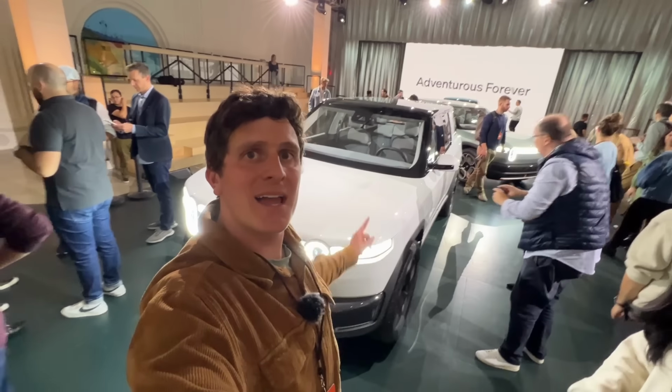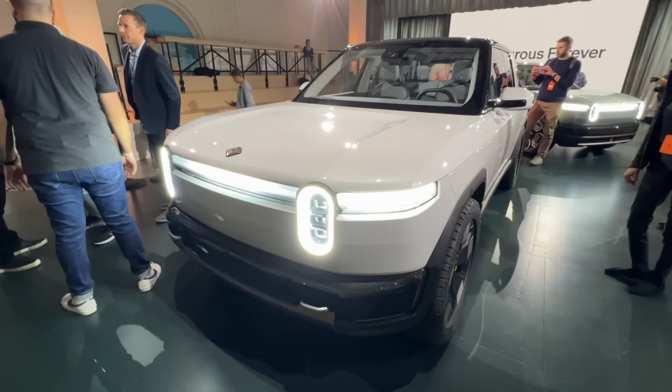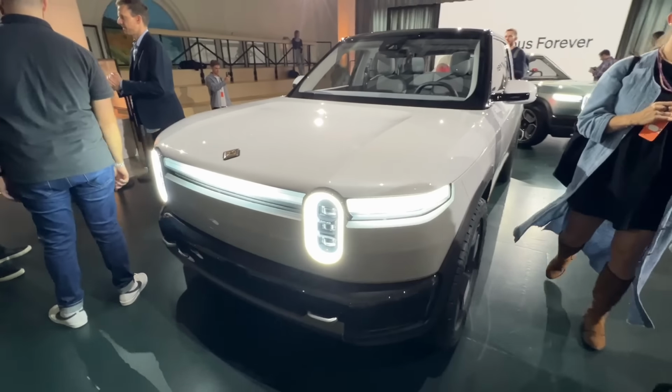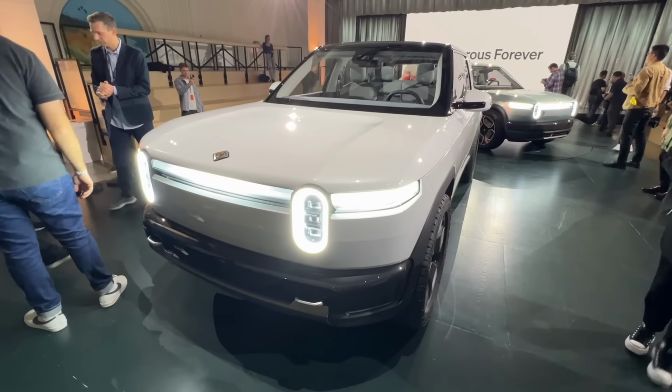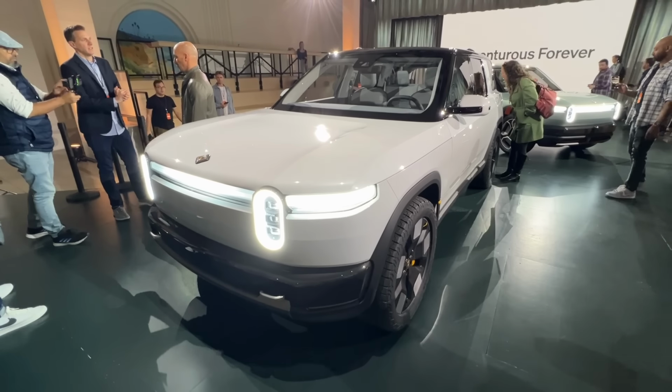Everybody, check it out. Behind me is the new Rivian R2. This is one of the most highly anticipated vehicles of 2024. So we've seen the R1 both in truck and SUV configuration. Those have been out for a few years now, but this is the new kid on the block.